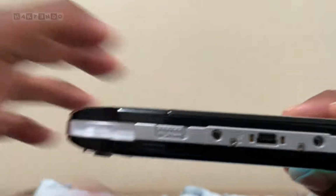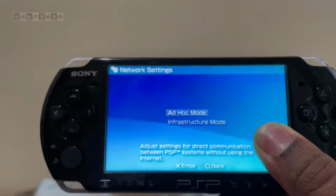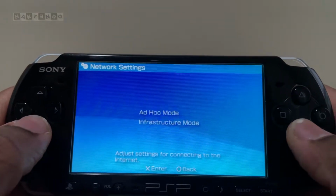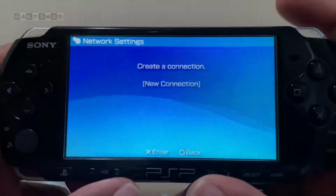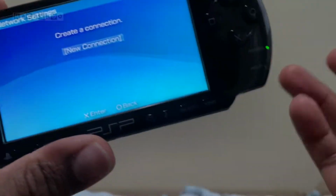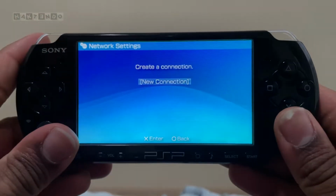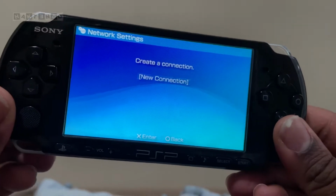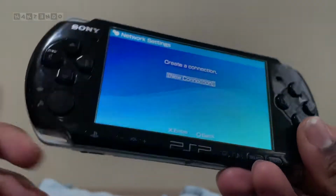So if you switch this on, you actually turn on the Wi-Fi on the system. And if you want to connect to a network wireless Wi-Fi, you use this setting right here. Now, the Wi-Fi antenna is really old, so if you try to connect it with newer technologies like Wi-Fi 6 with routers and stuff like that, it's not going to work.